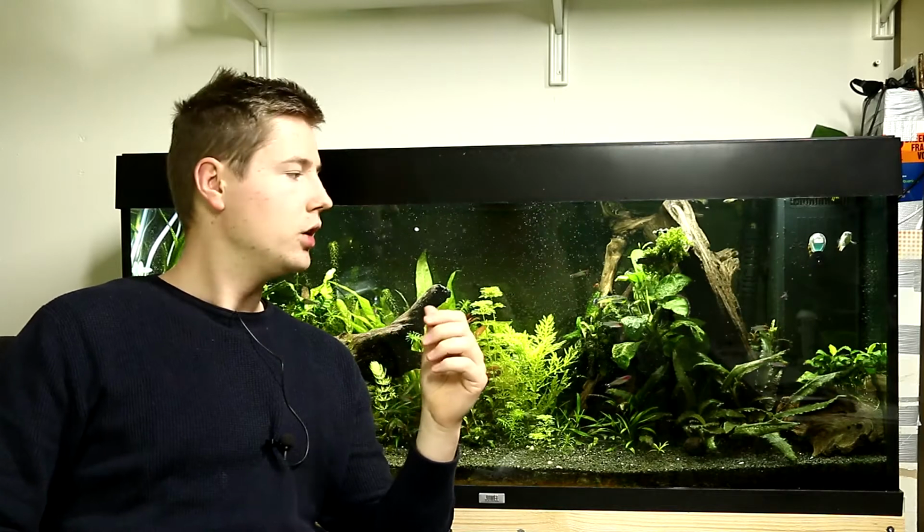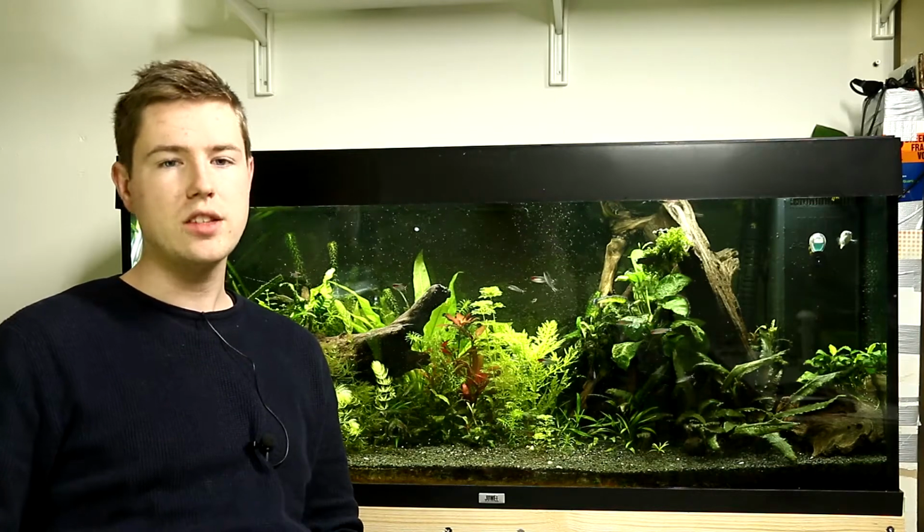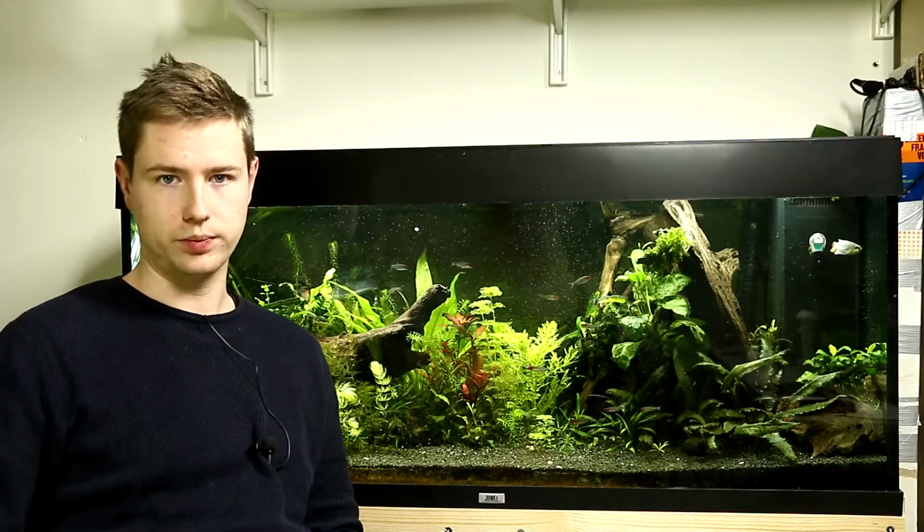So let's start with the cause, because when you tackle an algae problem, it's so important to first try and identify what's causing the spread or the growth of algae and tackle that first. Because if you start by removing all the algae in your aquarium, chances are you're just curing the symptoms and you're not tackling the source.